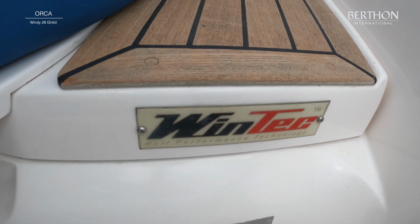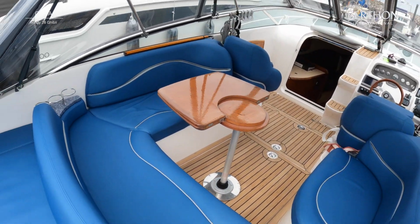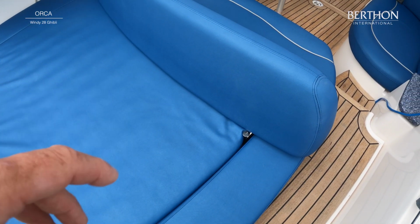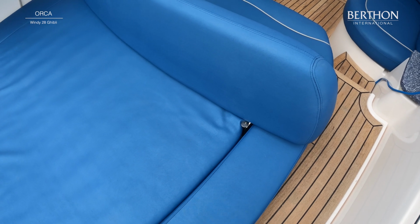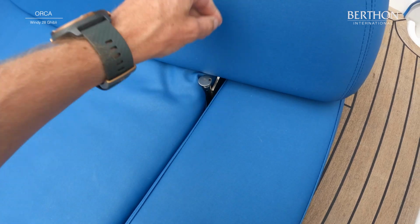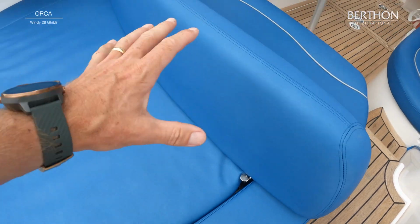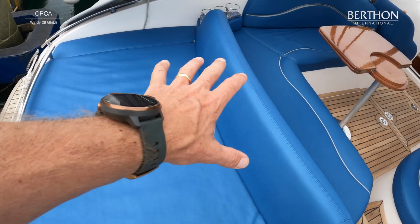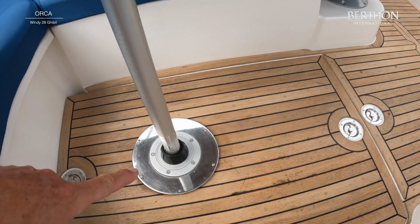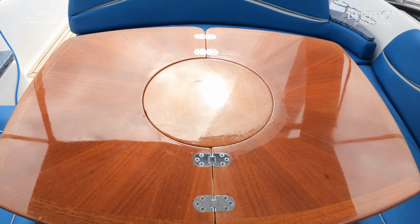Wintec hull, so deep V hand laid up lamination. And that is the sort of sun pad area. It's been recovered for 2022 in this really nice blue silver text. We have these little ratchet mechanisms here for letting the sun pad move backwards and forwards. You can lock them like that, so you can have this as a large sun pad like this, or it can actually move astern. Folding cockpit table here with a nice new base here, and it's in really nice nick for age, so that just spreads out like that.